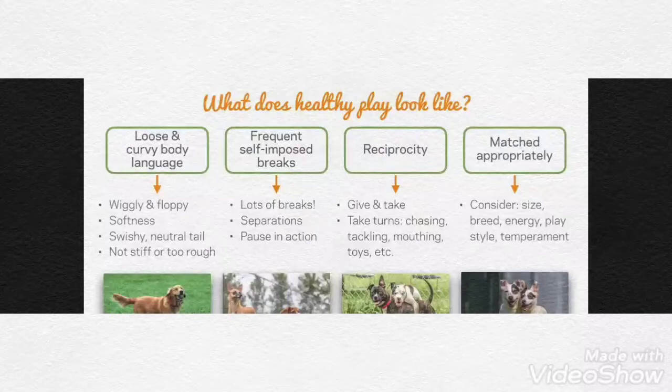This really depends on the dogs that you have. There can be some trial and error too. If a dog isn't doing well in one group, maybe try a different play group or do some one-on-one with that dog and then try to integrate them back into the group. When you know what appropriate play looks like, then you know who to pull out and put into different play groups.